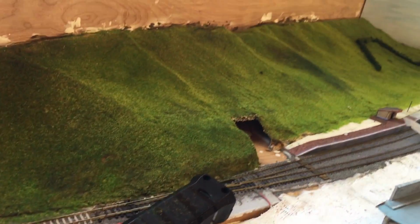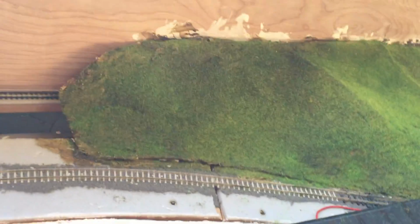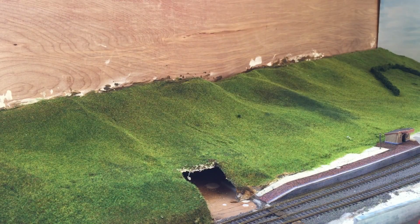So that part went quite well. As you can see now, we've got a nice field running down here with some nice variations in the colours. Try and give you an overview. So happy with that. However, what didn't go so well is the back scene.